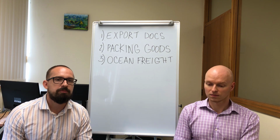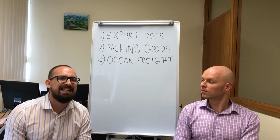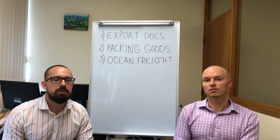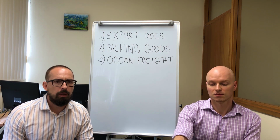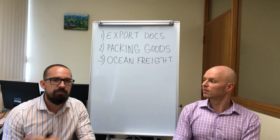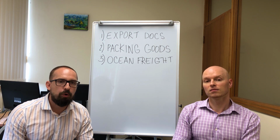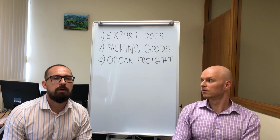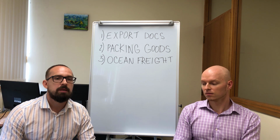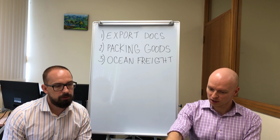Some items must be fumigated or treated somehow, like heat treated, steam cleaned or cleaned with detergent prior to importation. So read the manuals, talk to customs or on this side of the border as well, way before you import something, and know exactly what permits or treatment requirements there are for the goods you're going to ship. Do you want to put it on the board, the fourth step, import documents?